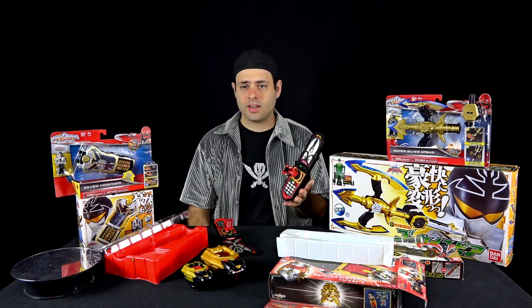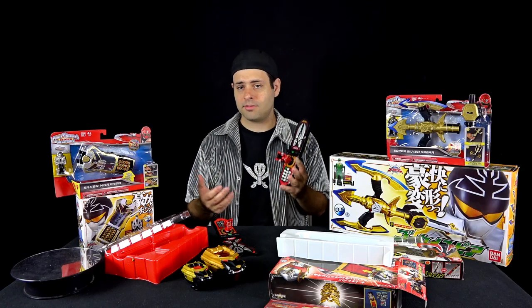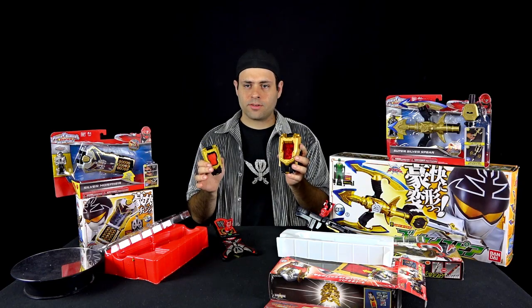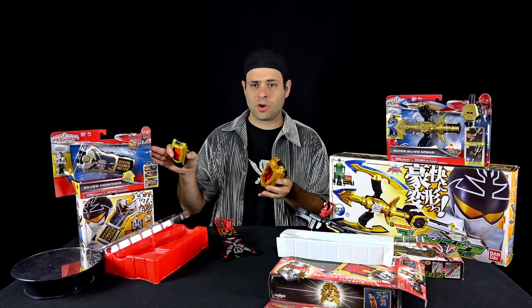Even when Bandai America does a pretty good job with the Morpher, you can still expect it to be probably a little smaller, have a few less features, maybe a little less paint. But I'm not sure which Morpher that came after the initial Morpher release gave people the idea that this thing was going to be amazing.